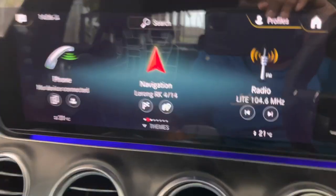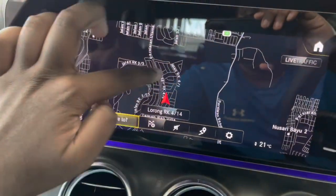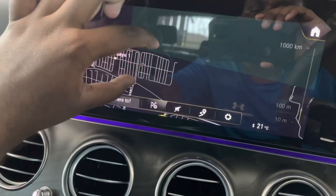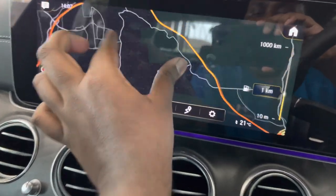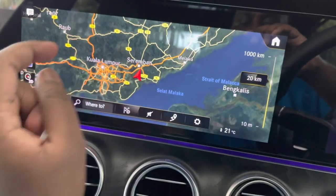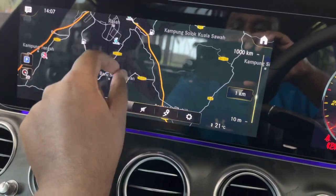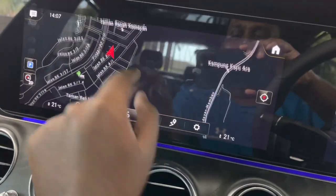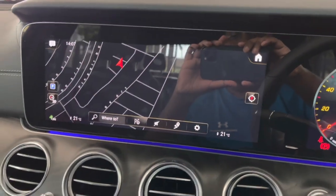And then your next menu is navigation. Let me just click that. This is the navigation map. Overall, it's very crisp and clear, as you can see. You can zoom in and out. This is much better than the Garmin navigation and the previous navigation that you get in the pre-facelift models. Overall it's very responsive, and I really like how you can zoom in and out and it responds to how you touch. And this being the touchscreen, it really helps a lot.